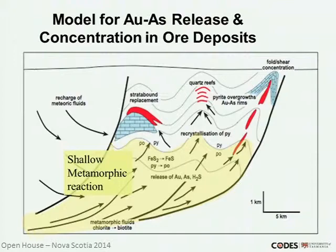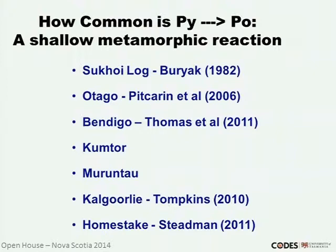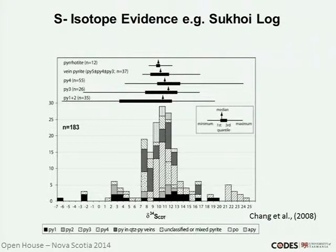It's been recognised in the literature for some time, this conversion and its importance. It was pointed out by the Russians back in 1982, and there's been quite a bit of research since then, and we've found it in most gold districts that we've worked in. You can see that pyrite to pyrrhotite transition going on and the potential source of gold. It's also a source of sulphur, of course, because H2S is given off by that reaction.